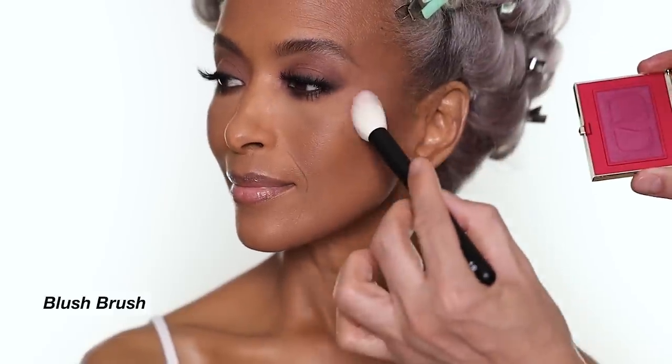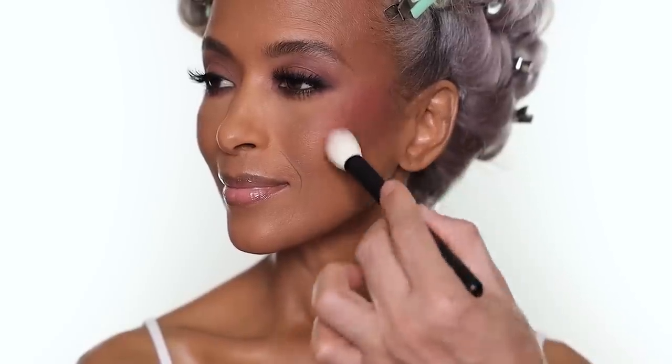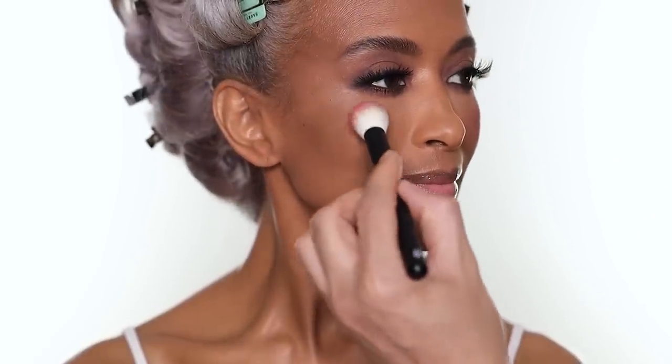For blush, I'm going to use this shade of blush from Valentino Beauty. You see the color is like this, but you can see a little bit goes a long way. It's quite beautiful. And they have many different shades. I love this shade on deeper skin tone, or even on pale skin tone, I still love this shade. So many people can wear the color. It looked quite intimidating on the pan though. I'm doing the same on this side.